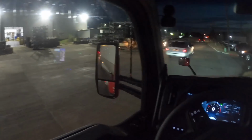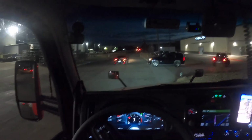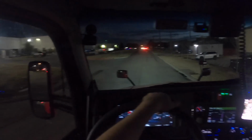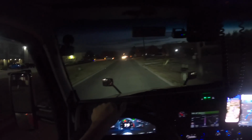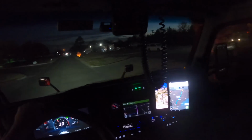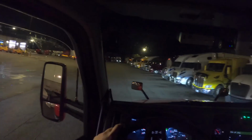So we got loaded. It's light, and we're trying to leave here now, so hopefully we can go down this way. It's telling us to, but we got 474 miles to Laredo. We're gonna try to make it there tonight. Hopefully we can do that. I don't know, we'll see what happens. And yeah, that's pretty much it right now. All right, guys, so we're getting ready to roll out again.